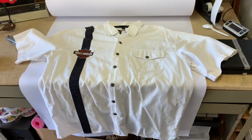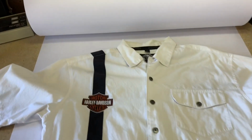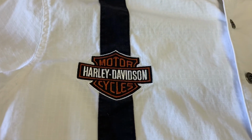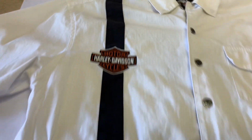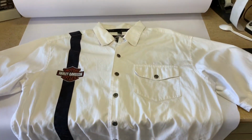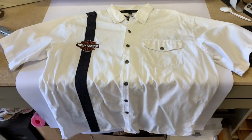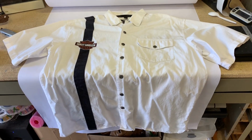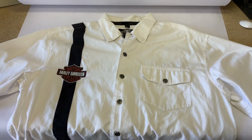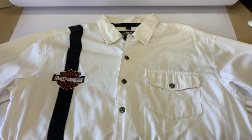I saw this Harley Davidson shirt on Facebook Marketplace back in probably early April. And I thought it was kind of different. It has this bowling stripe down one side, short sleeve. And I figured this could sell faster than some of the other Harley shirts that I see. It's just kind of a weird thing, Harley shirts. They usually always sell, but some much quicker than others.